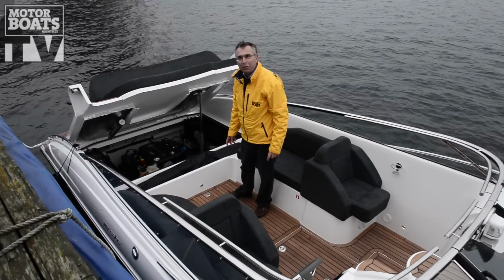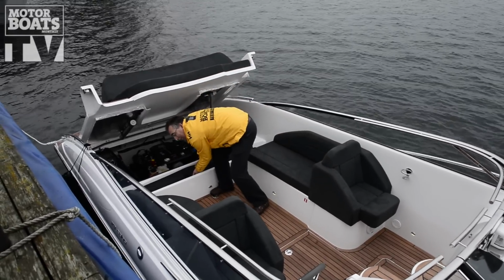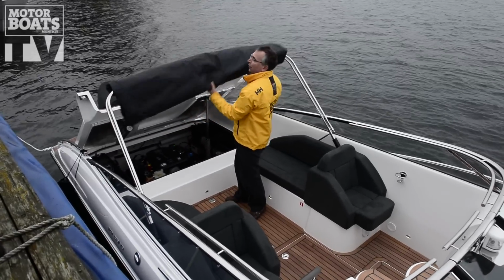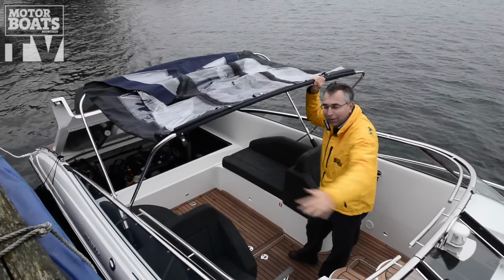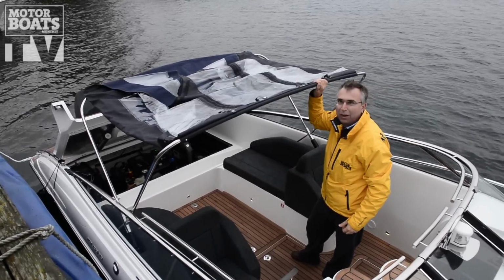So this is Windy's new clever canopy system. Basically you lift the engine hatch here. This whole canopy is stored in this area here. So you lift it like this, flip it over, and drop that one forward. And then all the side sections just literally slot into place. That means you can use this area as a day area even when the weather's not quite so clement.